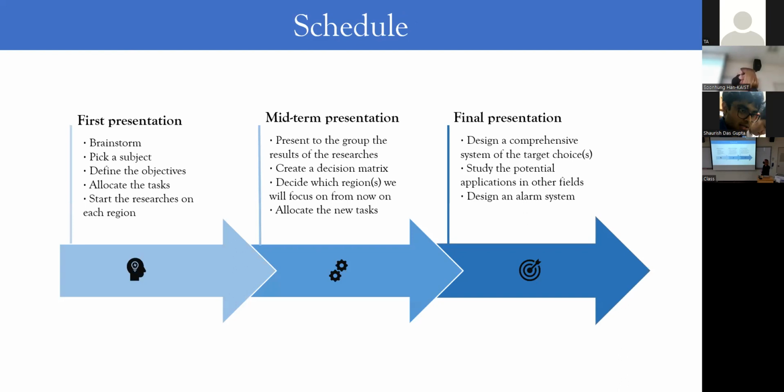So this is the schedule. For the first presentation, we brainstorm, pick a subject, define the objective, and allocate the tasks. For the midterm presentation, we need to develop the research on each region to present to the group in order to make a decision matrix and to decide which region we want to focus on. And for the final presentation, we will design the comprehensive system and study the additional goals.